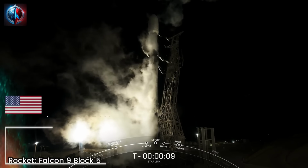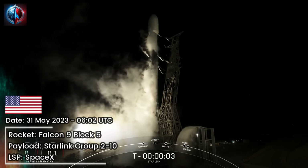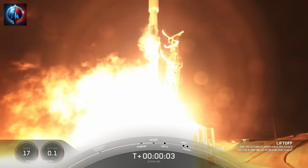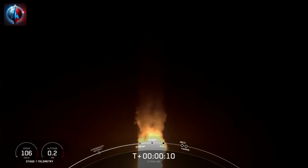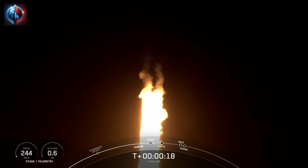T-minus 10, 9, 8, 7, 6, 5, 4, 3, 2, 1, ignition, engines full power, and liftoff of Starlink 2-10. Go Falcon, go Starlink. Vehicle's pitching downrange. Stage 1 propulsion is nominal.